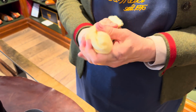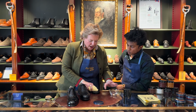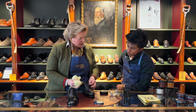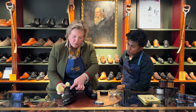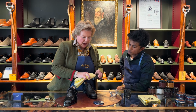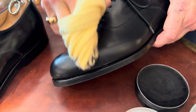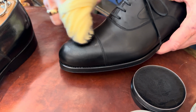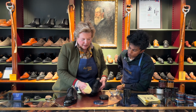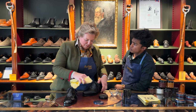You have it taut around the finger, and you use a little bit of cream. Normally I would take out the laces, because we want to polish it also here. But we don't do it now, you can imagine that. We start step by step in thin layers, not too much. It's the kind of "das Leder satt machen", how would you say, absorb?